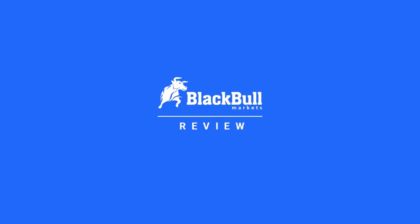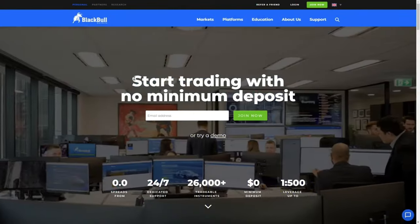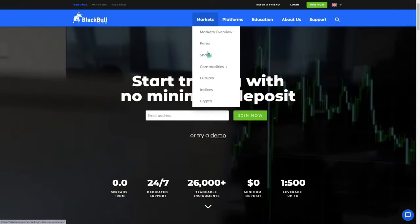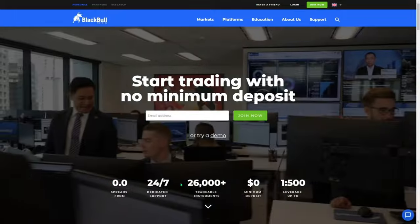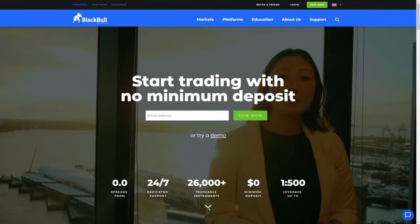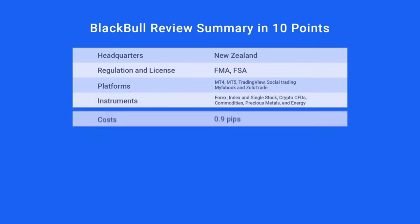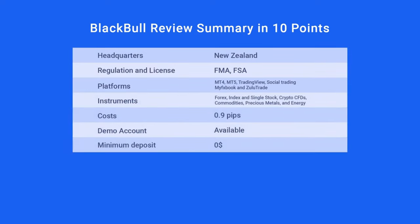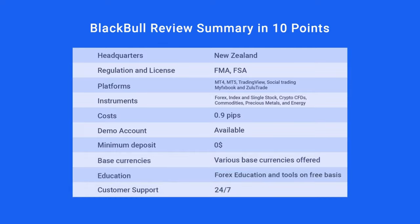Hey there, fellow traders. Today, I'm super pumped to share my exhilarating experience with BlackBull Markets, a trading platform that promises to take us on a wild ride to trading success. As a trader myself, I've had my fair share of ups and downs with various platforms, but boy, oh boy, BlackBull Markets took me by surprise in the best possible way. So buckle up, because we're about to uncover the highlights of this thrilling trading adventure.